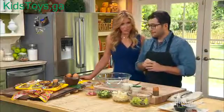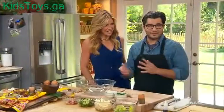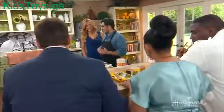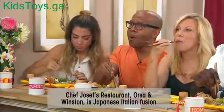Do you get all of this in a breakfast? It varies. I had some where we had a hot pot version, some that were just exactly the way I said. But at Orson Winston, it's Italian and Japanese inspired. It's a fusion of Italian and Japanese.